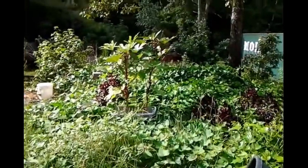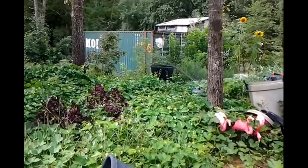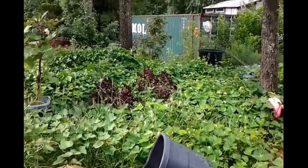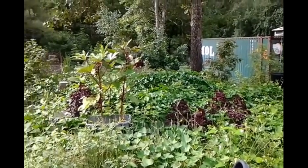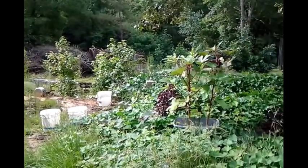I harvested some leaves and stems, but I hadn't cooked them yet. That'll be today. But it's going crazy, and they're blooming and flowering also. The Korean sweet potatoes, Asian sweet potatoes. See them back there? See the flowers around the cinder block?